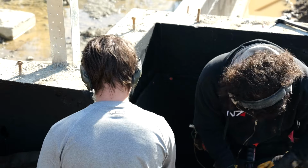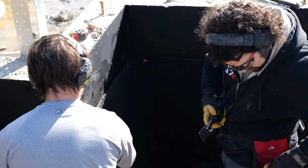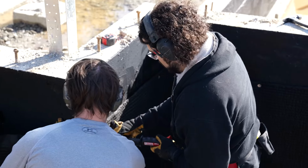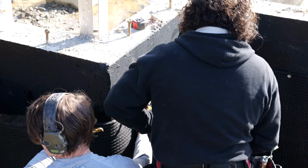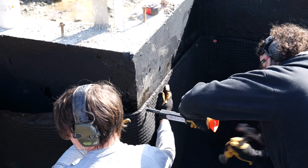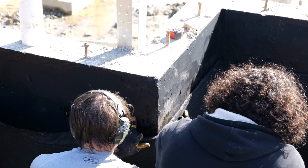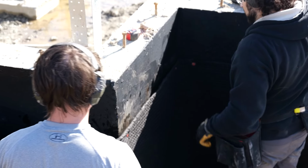Here we're fixturing the Miradrain onto the foundation wall with a tool called a ram set. So it's for nailing or fixturing into like concrete or metal. Basically it's using like a 22 blank to drive nails. Like that.